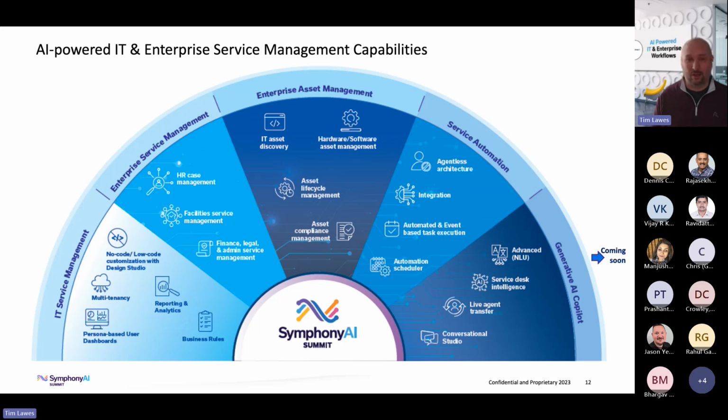Next, our Gen AI Copilot. We're using advanced NLU, service desk intelligence, live agent transfer, and a conversational studio. All right, with that, Jason, I will kick it over to you.